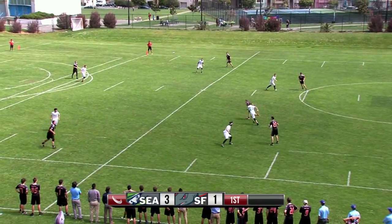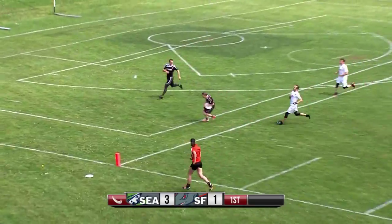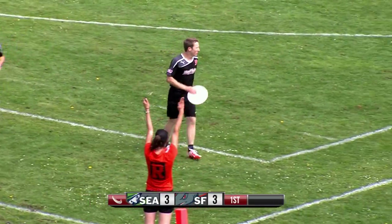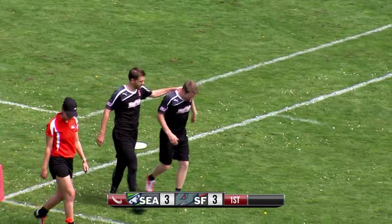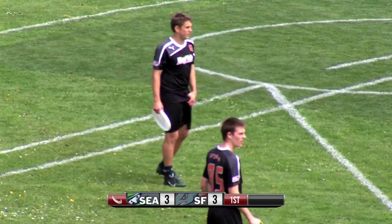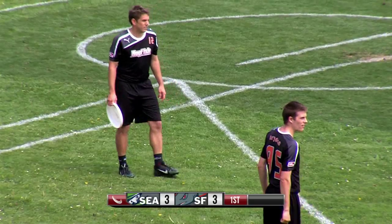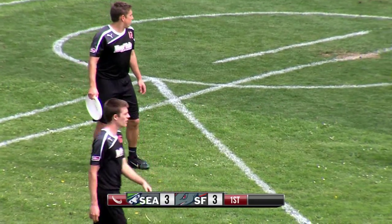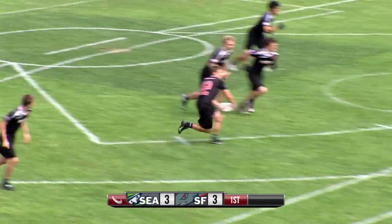There's nothing happening upfield for the Dogfish here. Evan Boucher. Jeffrey breaks the mark and throws it upfield to Boucher coming out of the handler line. Score is 3-2 now. Seattle on top. Dogfish are going to need their D-line to show a little more energy than they did the first couple points. Coming in from number 12, Dan Ballinger.